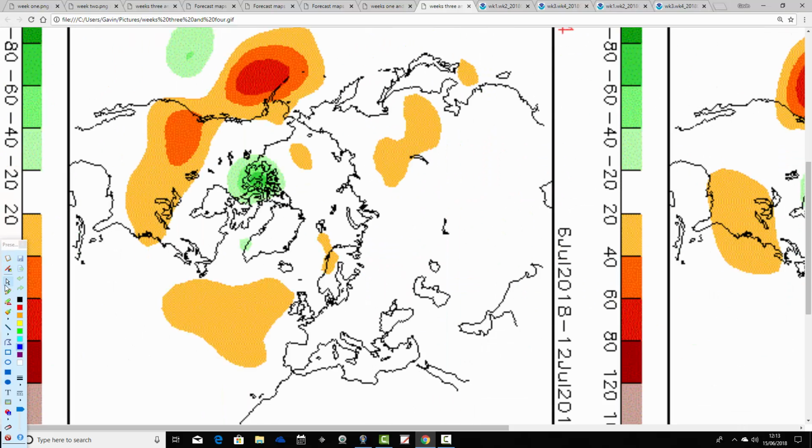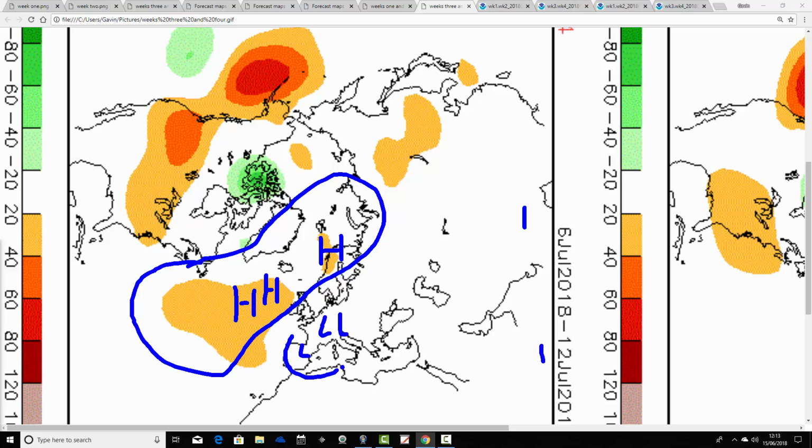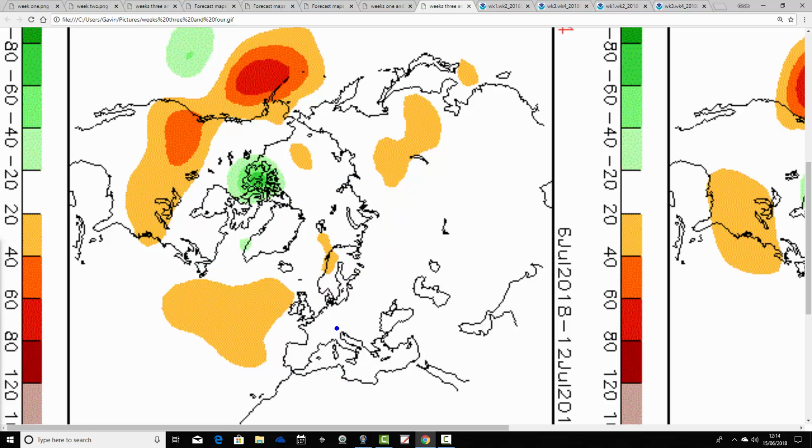And then we go through to week 4, which is the 6th through to the 12th of July. The above average heights then look like they're a little bit more towards our west. Also a weak signal for some above average heights over Scandinavia. So maybe the idea is some sort of ridge type feature up there. And then maybe sort of lower pressure around here. But again, very weak signals. If we have got lower pressure there, it will still be very warm, but might be threatening heavy rain or thunderstorms to southern and eastern parts of the country. But again, it's a weak signal there by the time you get through to week 4.